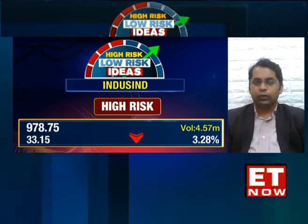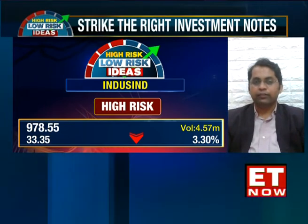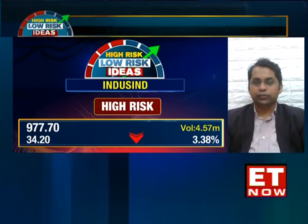The first one is a sell recommendation. It's a sell on IndusInd Bank. Bank Nifty is the one which is under pressure. In fact, if you look at it relatively as well, the Bank Nifty has underperformed the benchmark Nifty in the last 6-7 days of this market correction.